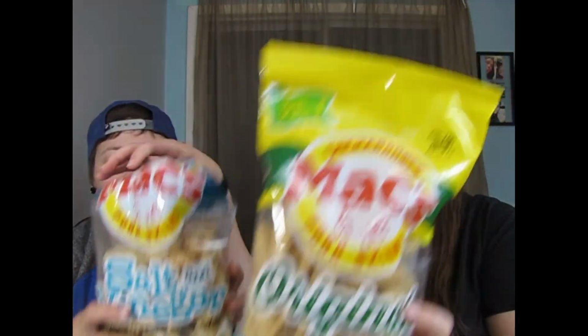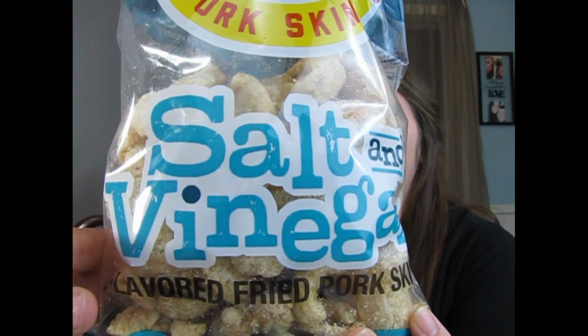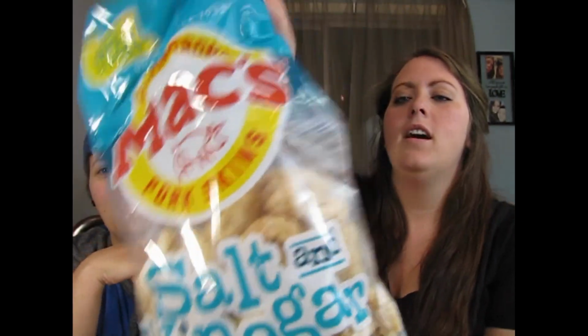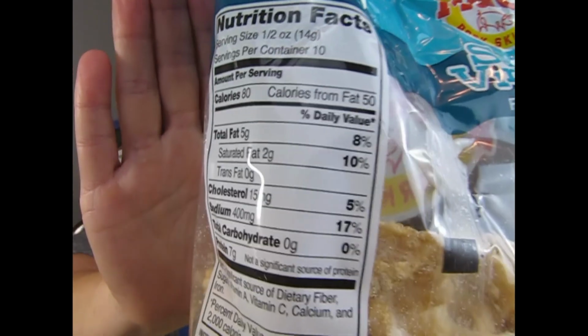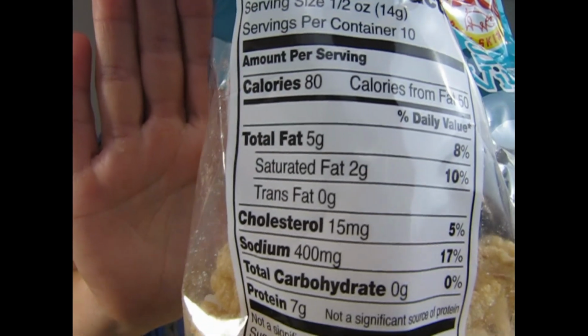Speaking of pork rinds, I'm not a huge fan at all, really. Every now and then I'll eat the barbecue kind. This kid right here, she will eat the dill pickle kind. These are salt and vinegar, and when she opened the bag, oh my gosh, they were stinky. They smelled the whole car up, but I did not care. There is fat. There are no carbs.